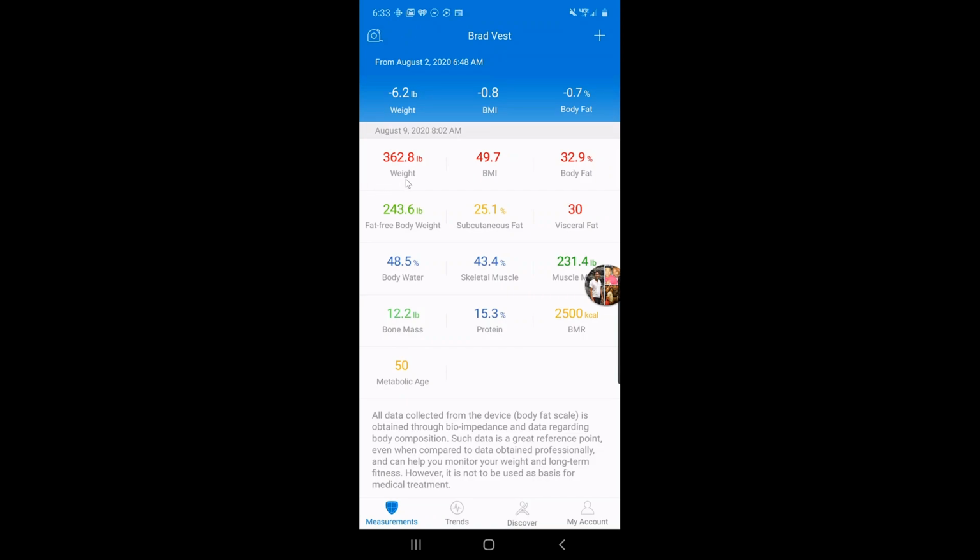First, with my weight going down to 362.8, that gets me to 30 pounds lost total since I've started the channel, so that's one big milestone.